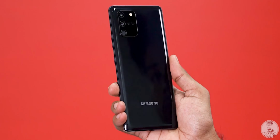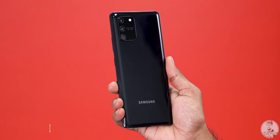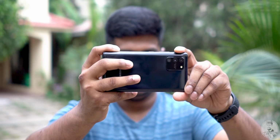Now, talking about the Snapdragon 855 Plus, let's circle back to Samsung. Samsung does not have any phone with the 855 Plus or the 865 in India. The strongest Qualcomm Snapdragon toting phone that they have is the Galaxy S10 Lite. It has the Snapdragon 855. It has a good old 6.7-inch Full HD Plus AMOLED panel. The optics are actually pretty good.